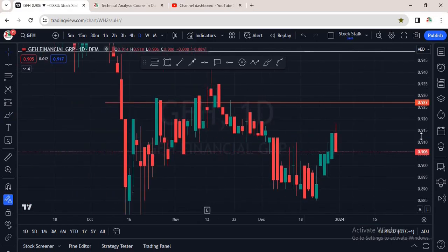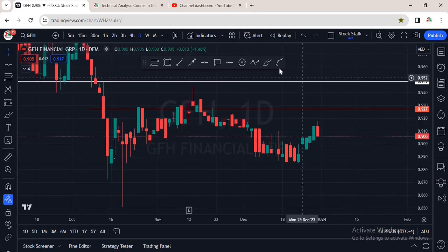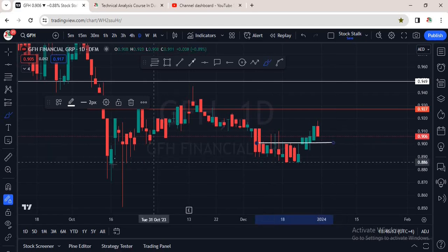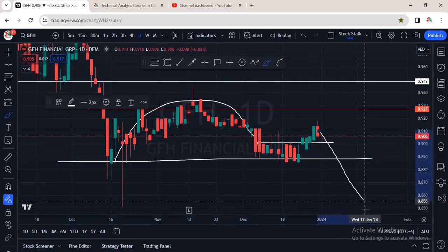Gulf Financial House or GFH is still struggling even after the company announced that they are buying back the shares. Nothing interesting, it is just going sideways. Price is below 1 dirham. As of now, it's just making this round formation. If it breaks 0.880, then there are chances it can even come down till about 0.850.